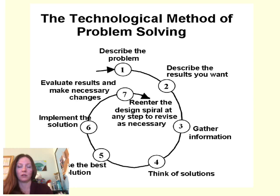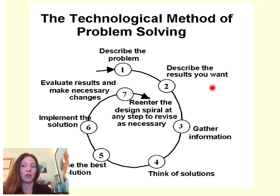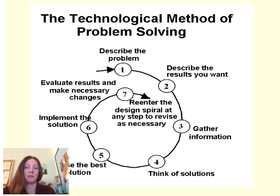Choose the best solution that is going to both solve our problem and get the results that we want in the best manner. You might have lots and lots of solutions here, but the best one is maybe the cheapest, maybe it's the most efficient one, maybe it's the most practical choice, the easiest to build. So when you're choosing the best solution, a lot of factors come into play here. Once you choose the solution, you're going to implement it. Okay, you're going to go ahead and build the bridge or build the robot or whatever it is.